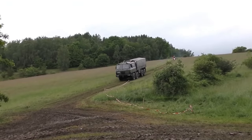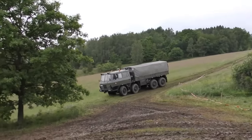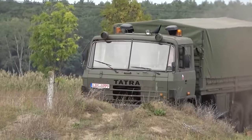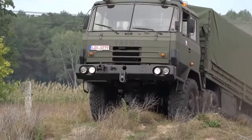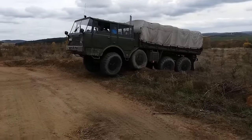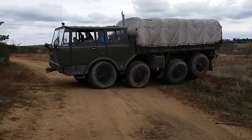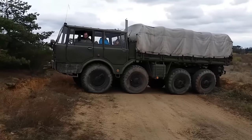The heart of the Kolos is its engine, with options ranging from air-cooled to liquid-cooled diesels, boasting 230 to 440 horsepower. This truck doesn't just perform, it dominates thanks to its 6x6 drivetrain with all-wheel drive and differential locks, ensuring unparalleled traction across all terrains.